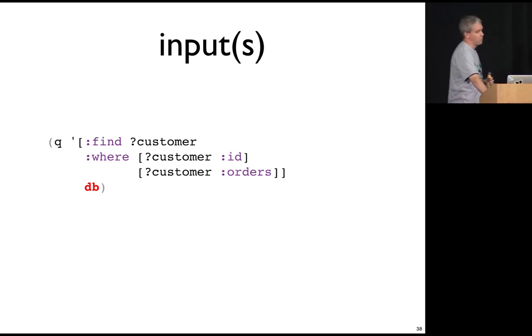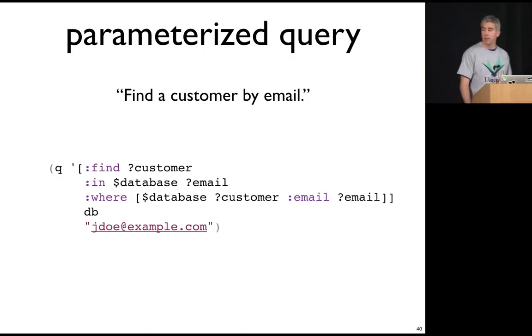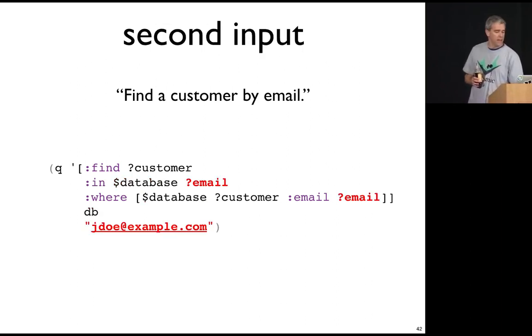Now let's move to having more than one input. So you can add an in clause to a query that says I'm going to have more than one input. If that input's a database, it's $ prefixed. If it's a variable, it's question mark prefixed. And that lets you do things like a parameterized query. So here we have a first input, which is the database, and a second input, which is the email that we want to look up.